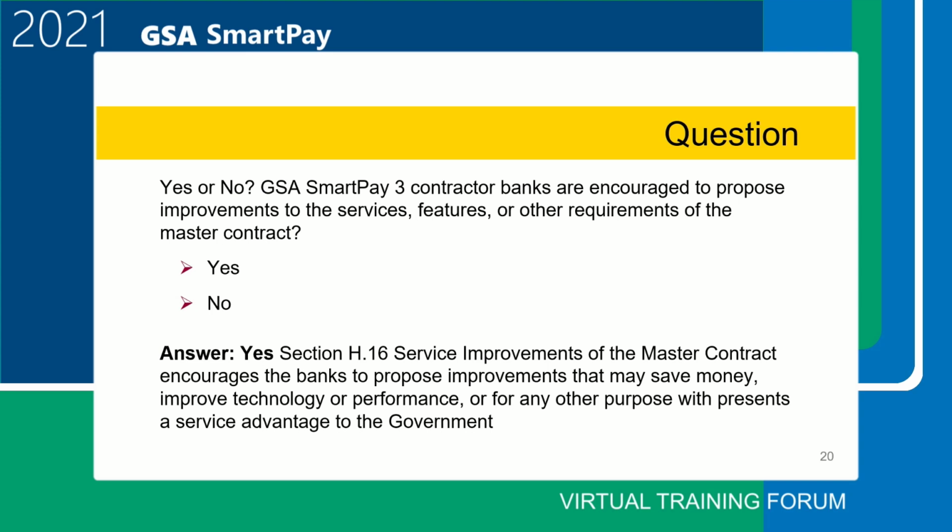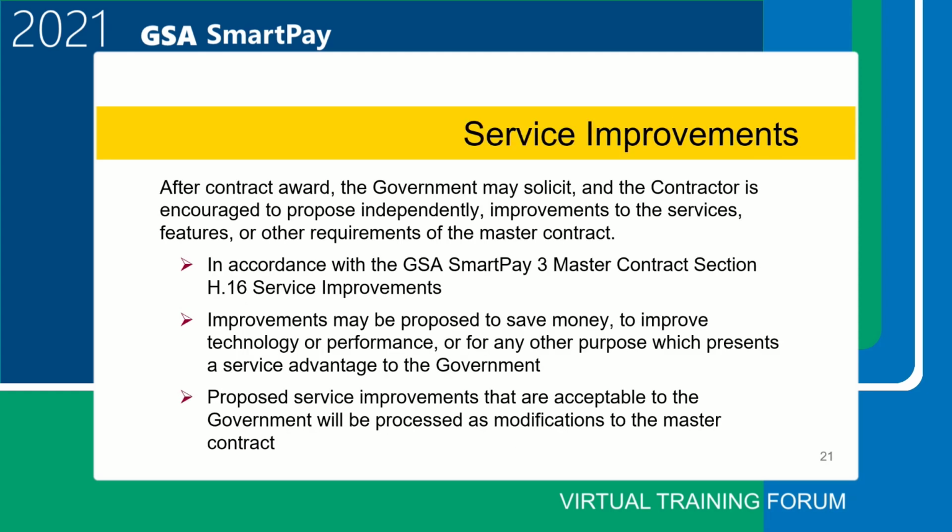The answer is yes. Section H.16 of the master contract encourages banks to propose improvements to the master contract. After contract award, the government may solicit, and the contractor is encouraged to propose independently, improvements to the services, features, or other requirements of the master contract.